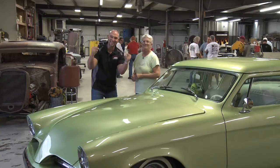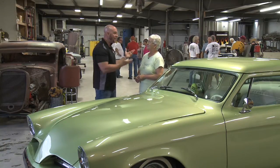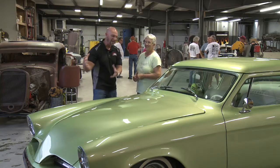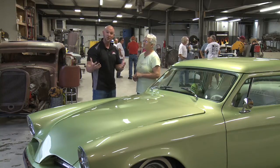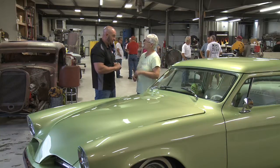We are inside Bright Built Hot Rods in Salina, Kansas. It was raining outside, so I found Liz to pull this beautiful beast in the shop so we can get a closer look at it. Liz, what on earth do we have here? We have a '53 Studebaker.